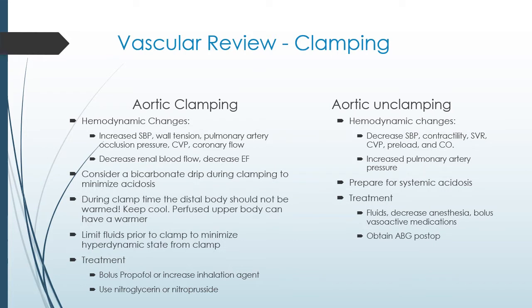So you might want to increase the anesthetic in anticipation. Consider that clamp like a massive bolus of phenylephrine. And what would you do in that case if someone gave too much phenylephrine? So options could include increasing sevoflurane. If you have an epidural, you could titrate that. You could also give something that's going to be fast acting that can work towards vasodilating. And I'm pretty sure we have more slides once we get to the aortic surgery stuff.